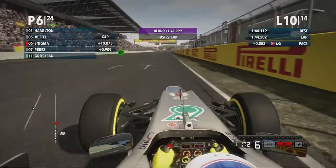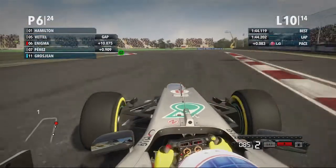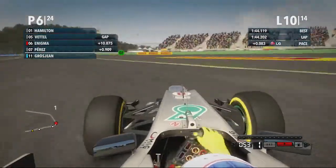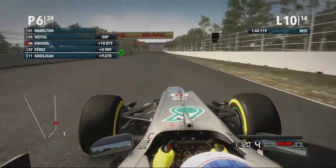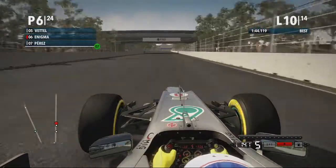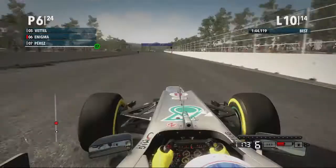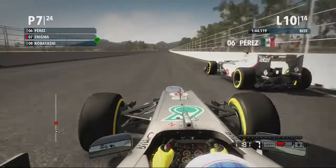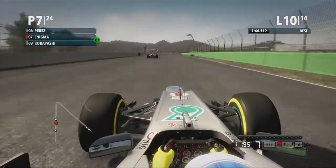You're currently matching race pace. Good job. What race pace? I'm doing 144s. Oh god. I'm getting it all crossed up into turn 1 of all places. Grosjean is 9 seconds behind us. But we have got a Sauber of Checo here that's using DRS. And he is gone.